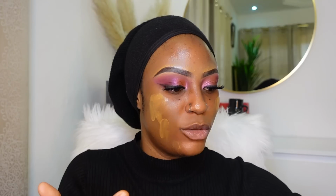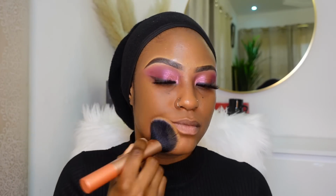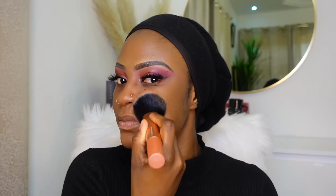This is Golden Bronze. Oh my god, this is so light. In the future, we would mix this at the back of the hand or on a palette. It blends like a dream though. The coverage is great. Yeah, so it looks a little bit dark, but it's gonna be fine. We'll correct it with concealer.